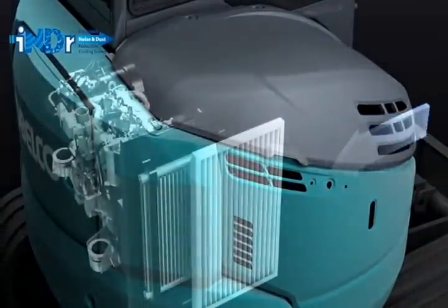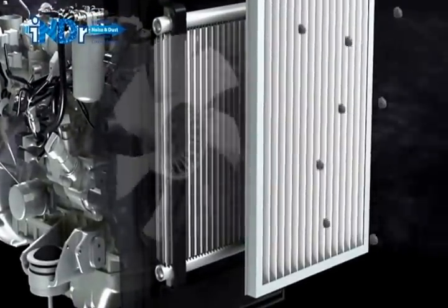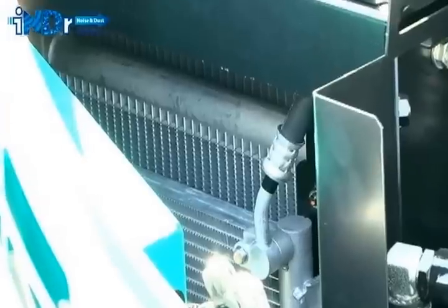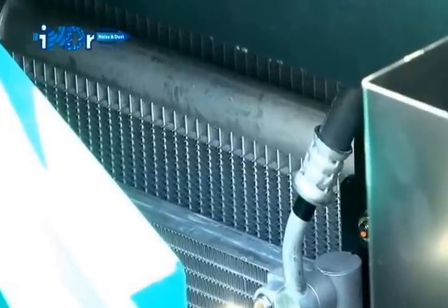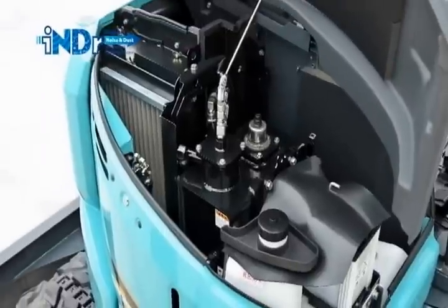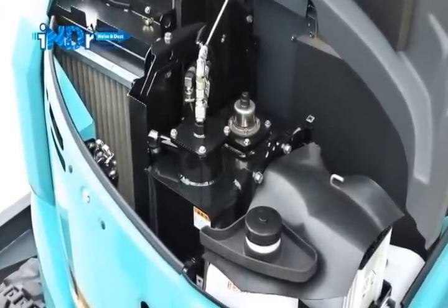INDR also protects the machine's internal components by filtering out dust at the air intake. The radiator, oil cooler, and other components of the cooling system stay clean and clog-free, resulting in better engine reliability and easier maintenance.